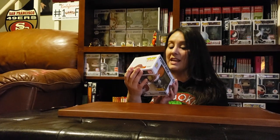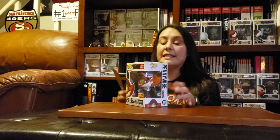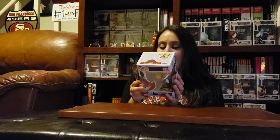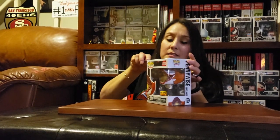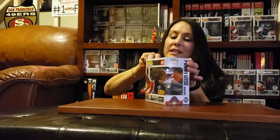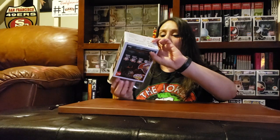So this is the line. Now this is the first It pop that I've ever bought. So this particular one really got my attention. When I saw all the other ones, the only other one that kind of interested me was a Pennywise Funhouse, and that's the one with the clown. This one here with the really long tongue. That's the only one that I kind of thought was interesting. But it wasn't enough for me to really get it. I was like, oh, whatever. But when I saw this one, I figured I had to get it.